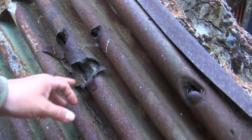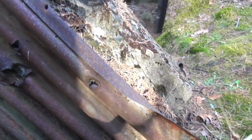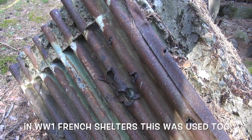This is corrugated. This is corrugated, this is a... muffin. Hold up, come here. No, it's okay. Corrugated iron is like rippled. You'd use this for a roof in France.